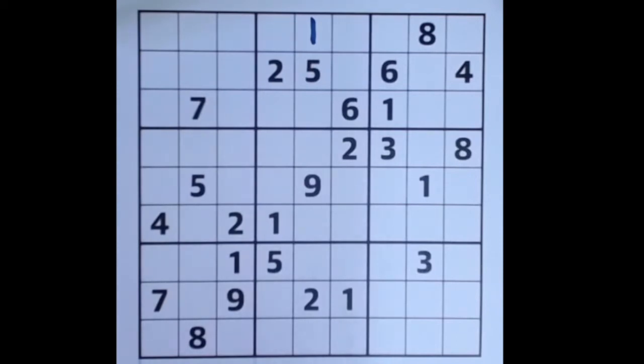Okay, let's hope I've woken up sufficiently to play Sudoku. I don't seem to be that energetic this morning.